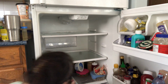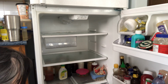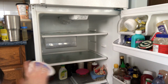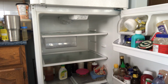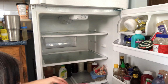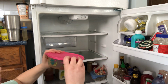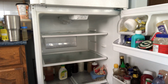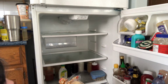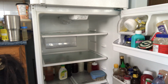My counter's getting full. Okay, yes. Leftover noodles, and they're still good. I just made those a few days ago. And there's the spaghetti sauce to go with it. That also needs to get eaten up. And I have, again, some more bread. This also has to get used up.